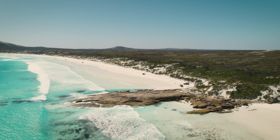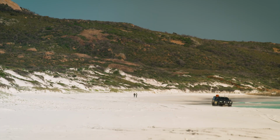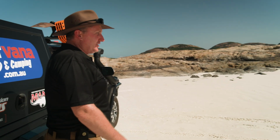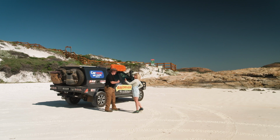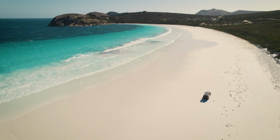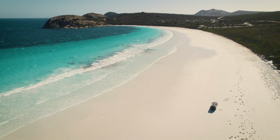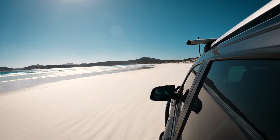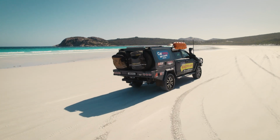Even though this is a relatively easy beach to access, it's important to know your car is up to the task. To make sure I have a handle on it, I'm meeting up with Chris from Western 4-Wheel Driver. Well, Joe, Western 4-Wheel Driver magazine's been part of the WA landscape for the last 30 plus years, and we just love telling the stories of great destinations around the state and where people can go and explore. And we really love just sharing those stories and encouraging people to get out and have a good time and see this amazing state that we've got.